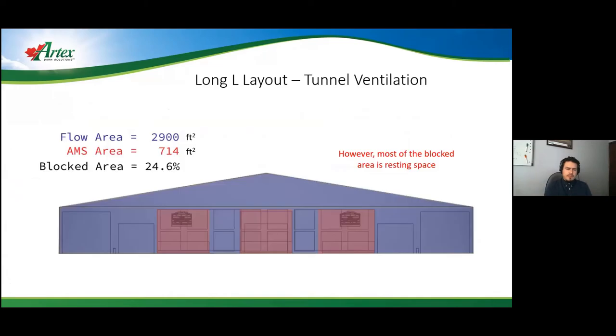So what is actually happening? If we look at it in a different way, the blue area is the area my air has to flow, it's my flow area. The red area is essentially the amount of blue being blocked. So my robot rooms are here, they're blocking the airflow, around 25% of my flow area. However, all of that area they're blocking is resting space, where I want my air the most.